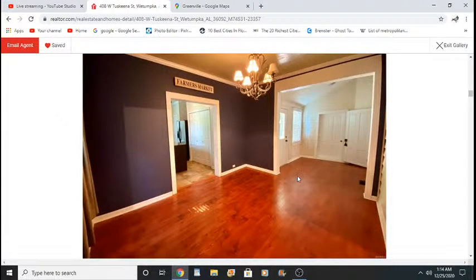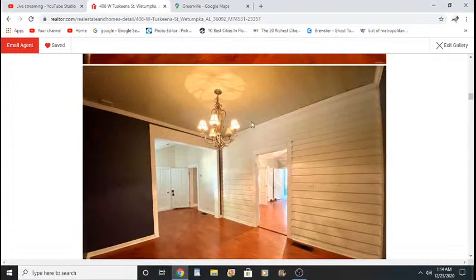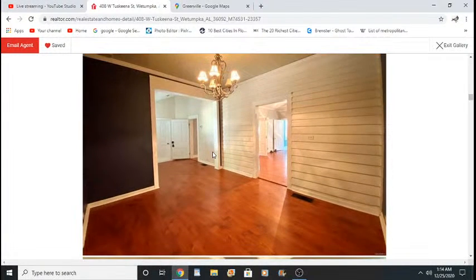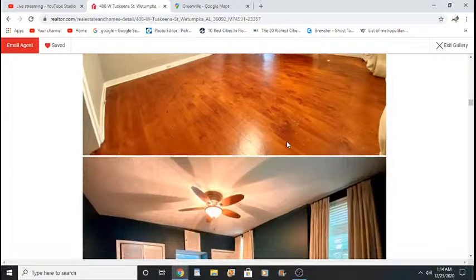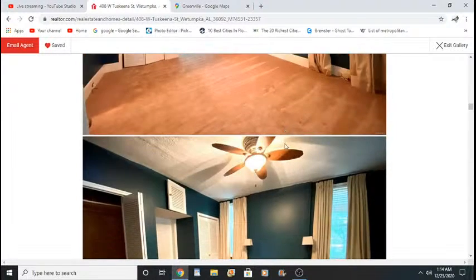It's in really nice shape. I like the colors they did. I'm not a fan of that floor, but that might just be the original floor. Look at the real wood panels on this right here. Little fireplace, ceiling fan, big open rooms.